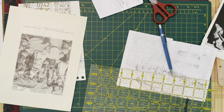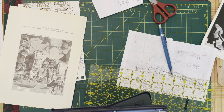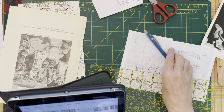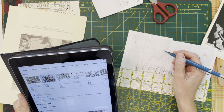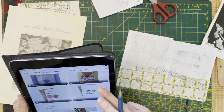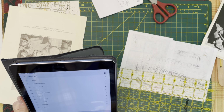I am back. I didn't find what I was looking for, but we can look it up because we have access to the internet. What's the size of a tea card? Size of tea card. Go. Okay. These cards are 1 1/2 by 2 3/4. Maybe it's a cigarette card that I am thinking of.